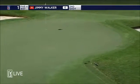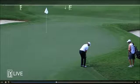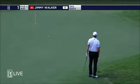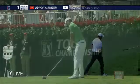Yeah, not able to get any kind of spin on that one. Only imagine how cool that is. Now the third for Walker. Oh, fluffy little lie. Got it just a tad heavy. Quite a line on this golf course.